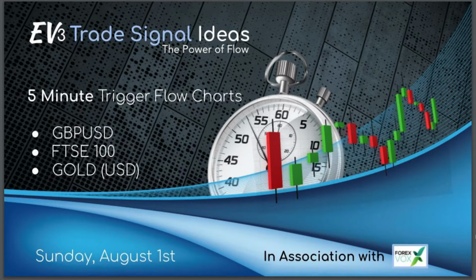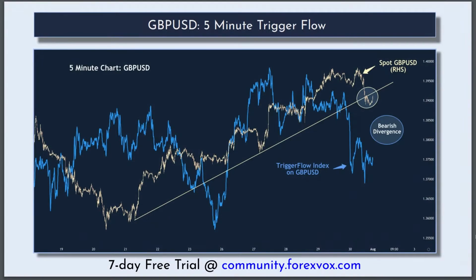This video is on our 5-minute trigger flow charts. Today we will be looking at sterling US, the FTSE 100, and gold based in US dollars. First chart here is on the sterling US 5-minute trigger flow chart. Blue, as always, is the trigger flow line, and the gold and dark brown bar chart is on spot sterling US.